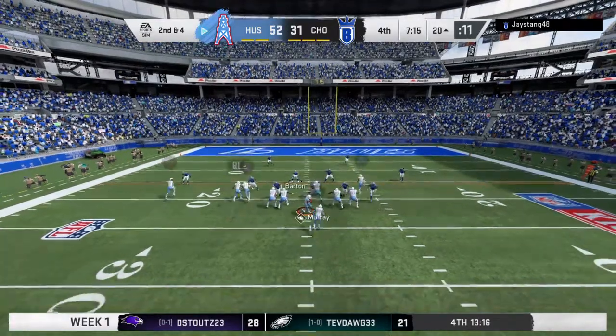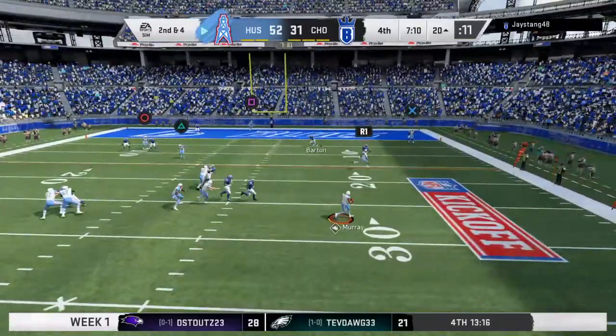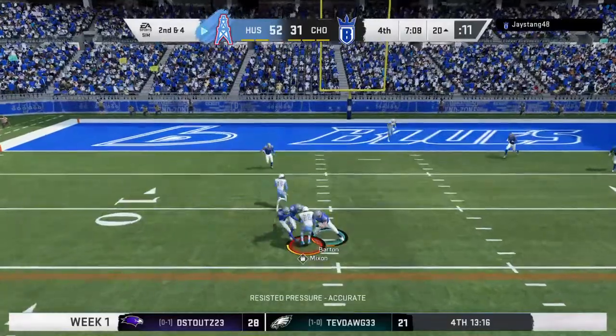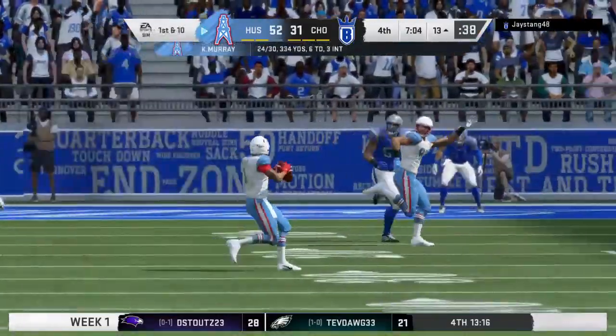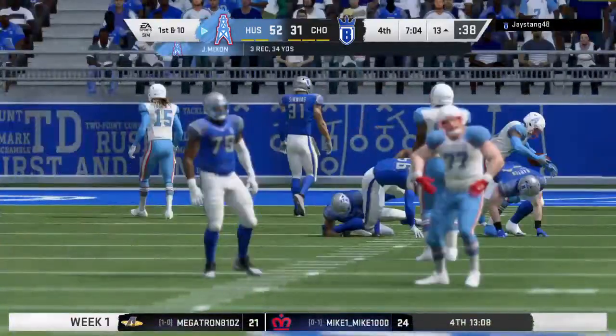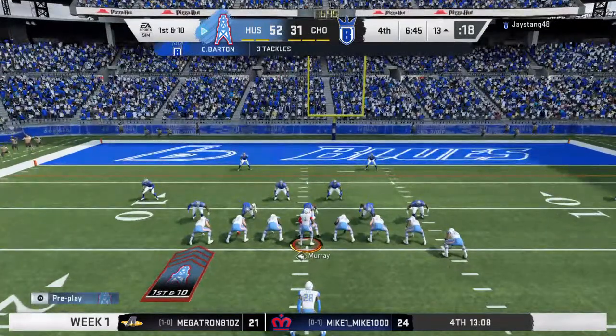To throw again on 2nd down, Murray eluding the pressure right. He'll find his running back, Joe Mixon, and they'll bring him down at the 13-yard line. 7 yards there and a 1st down.